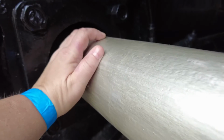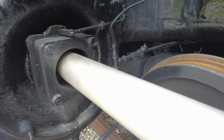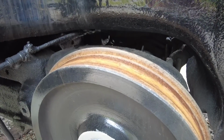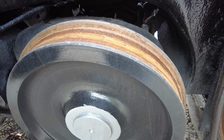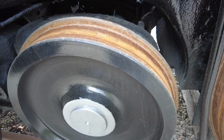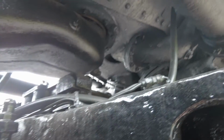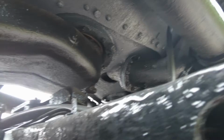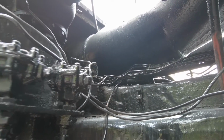And it's just, again, to give you an idea of size. I know my hands are on the small side, but it's still just absolutely massive. This is one of the front set of wheels. That's maybe 3.5 feet in diameter. But looking up here under the boiler, I'm not sure what that ducting is for. I don't know if that's to get air or some kind of cooling. I wish I knew more about how these work.